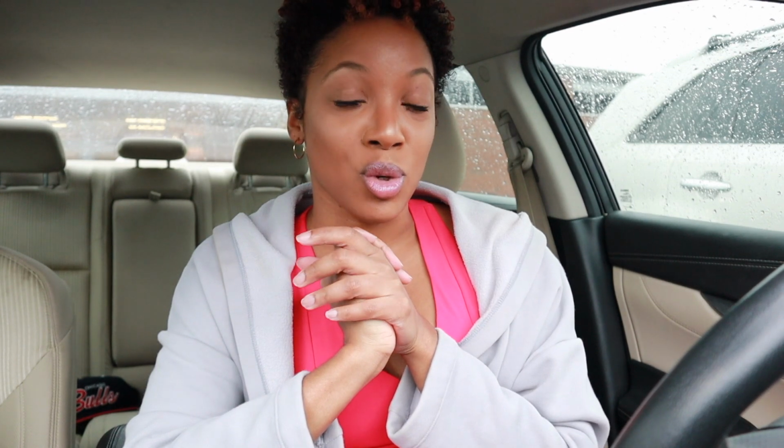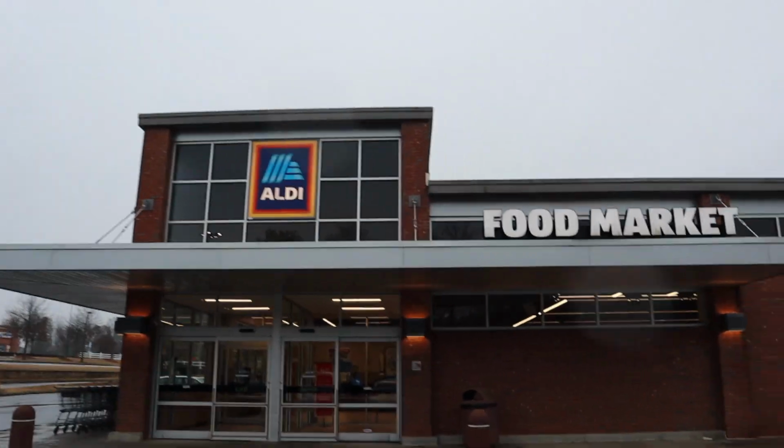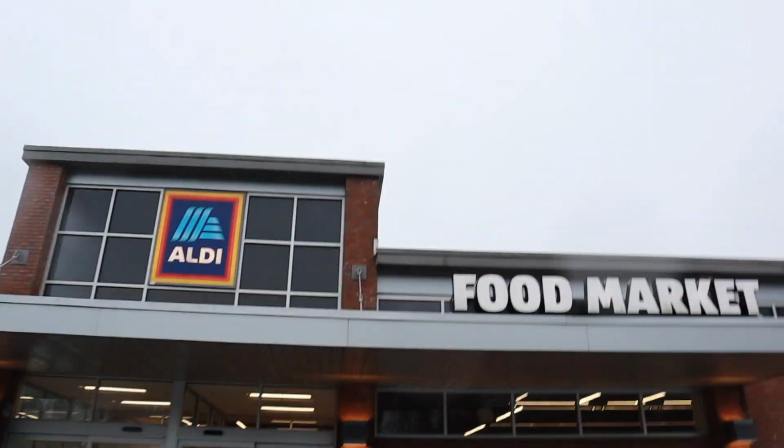And then I saw these keto ice cream from ALDI on social media, and I really hope that they have them because I really would like to try them. So let's see what stuff we can find in here before they kick us out, because they do be kicking people out for recording in grocery stores. I have never got kicked out, but I feel like since ALDI is more of a smaller grocery store, I might get kicked out today, so we'll see. Guys, here we go, and it is raining today. It's all dreary and gloomy all day.